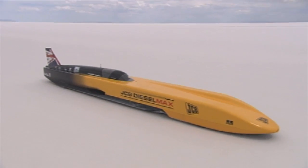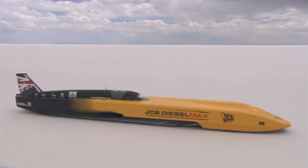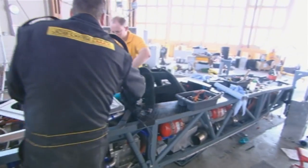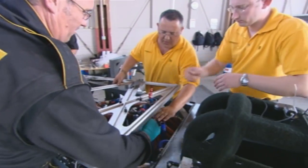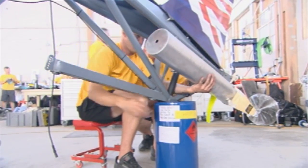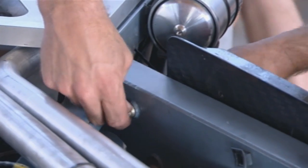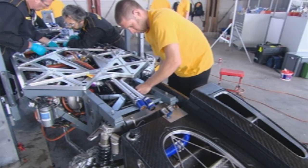Well, having defined the shape of the vehicle for aerodynamic reasons, the surface is actually made from carbon composites, and this in turn is supported by a steel space frame. Great care in the construction has to be taken that everything is accessible so that rapid turnarounds can be achieved, and when we need to do something big like changing an engine, this can be done without using up too much time.